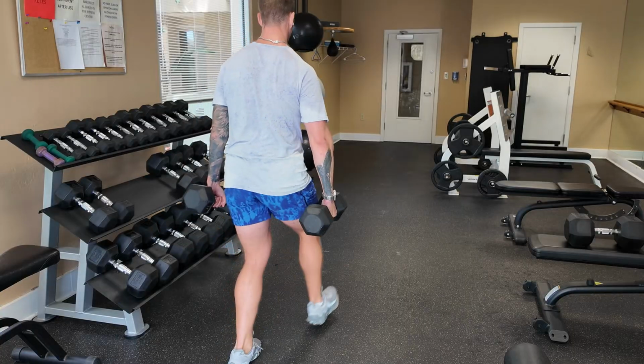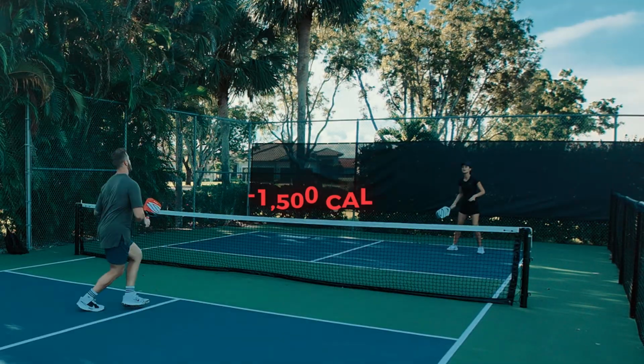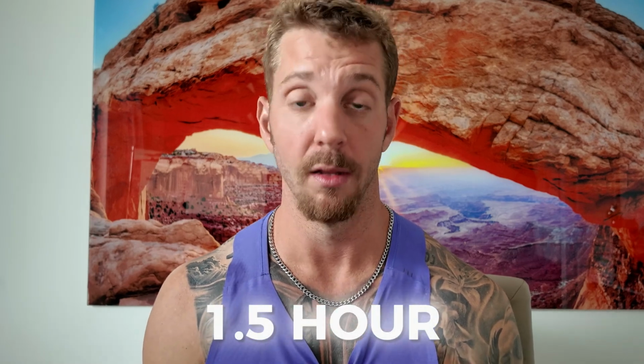So even though I was still working out with weights about 3 to 4 days a week, I was doing a lot of activity through pickleball. And pickleball is all cardio based. I mean, you could burn about 1,500 calories in only an hour and a half of playing pickleball. And most days when I play, I'm playing about 2.5 hours.